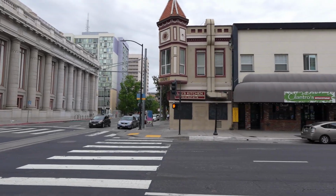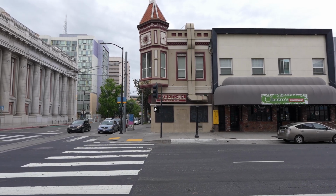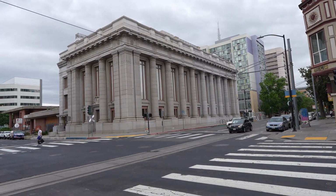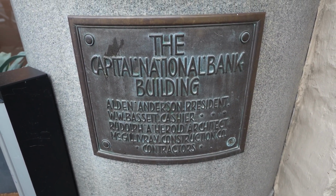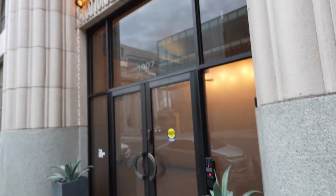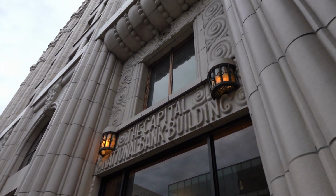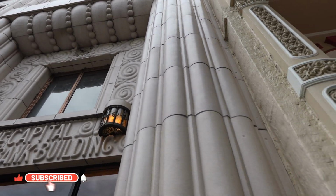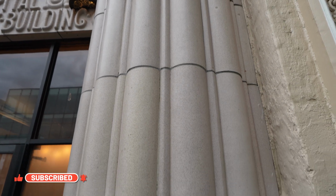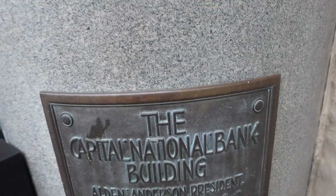Check out that old architecture on that Lee's Kitchen over there. Yeah, that's where the sort of historic aspects of Sacramento come from. This is another one of those banks, the Capital National Bank building, which is this place right here. Again, another ornate building. Look at that. It's got like pearls along the statue thing. And then these columns are, wow. And this, yeah, that's like marble.